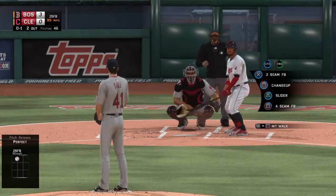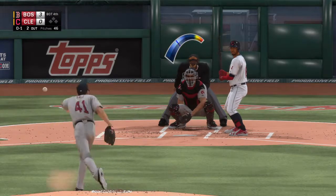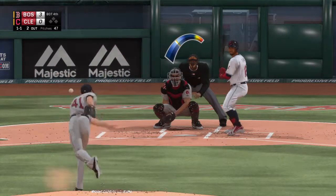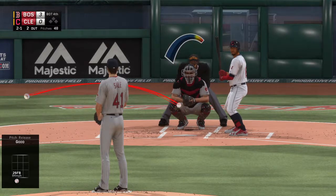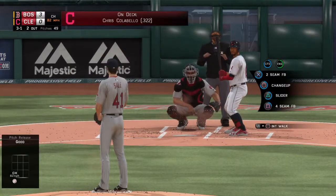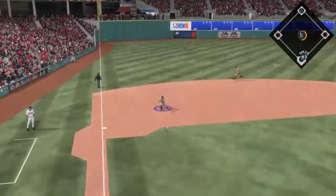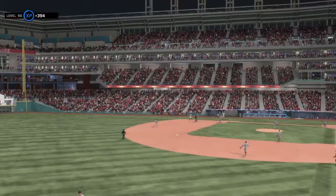Francisco Lindor is next as he finds himself behind 0-1. The windup and the 0-1. And low, it's a ball and a strike. And this is low, ball 2. 2-1. Takes that one a little bit low. 3 balls and a strike now. Grounded to third. Throw to first in plenty of time, and the side is retired.